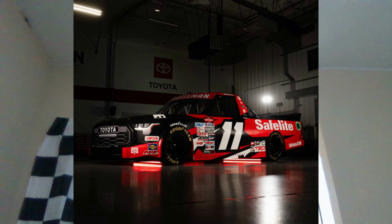The next paint scheme we're taking a look at is Corey Heim's 2024 Safe Light scheme. Different than last year's scheme, kind of different than the last few years the Safe Light schemes have been. I think this looks pretty solid in my opinion, and I'm definitely looking forward to seeing it on the racetrack throughout 2024, though I do like the 2023 edition a lot better.